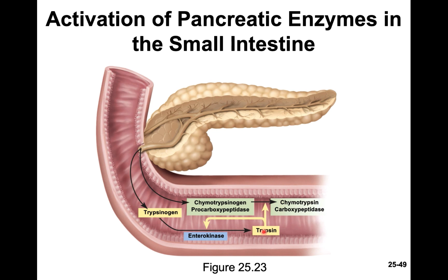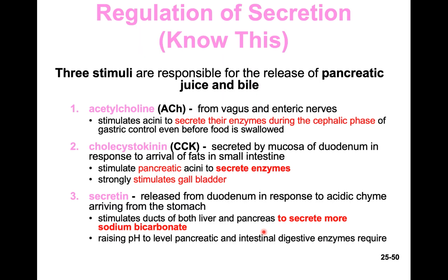If you struggle with this slide, please make sure to put a star on it and contact me for explanation. So make sure to know this slide. I already wrote know this on the top in bold. And why I want you to know this slide is because this is how you regulate what and how much the pancreas and bile secrete. There are three main stimuli.